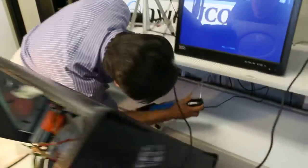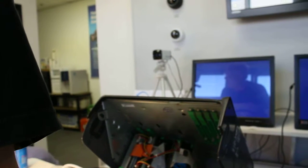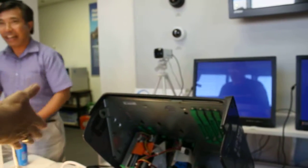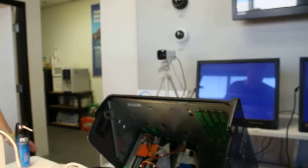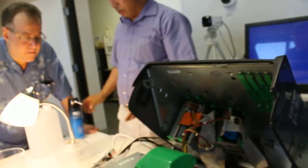This one is inside. Yeah. Next time, we have a lot of water, I'll show you. It doesn't have to be any bigger. It's the same thing. And then electricity is going through. Really good. Yeah, really good product.